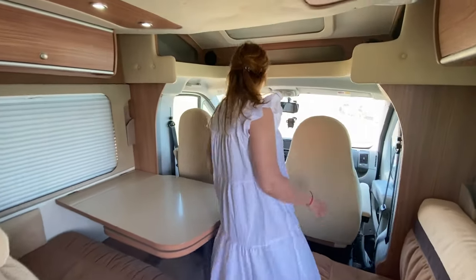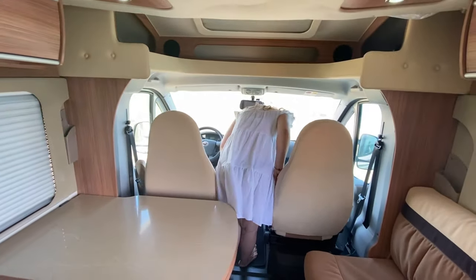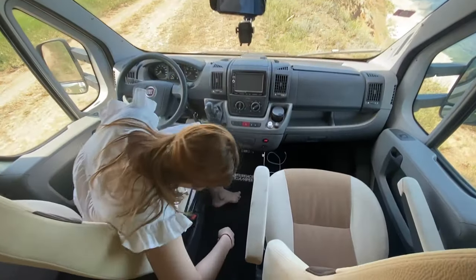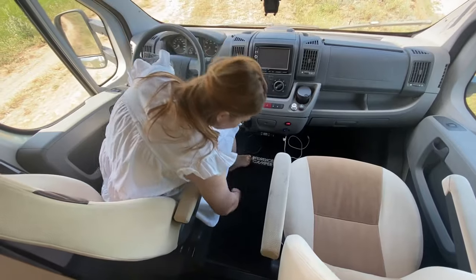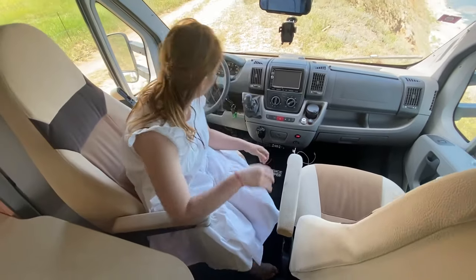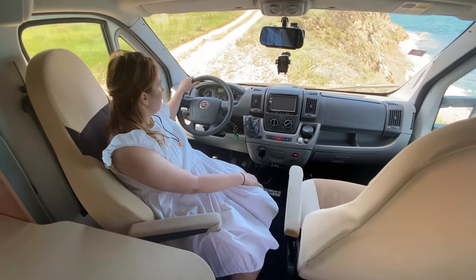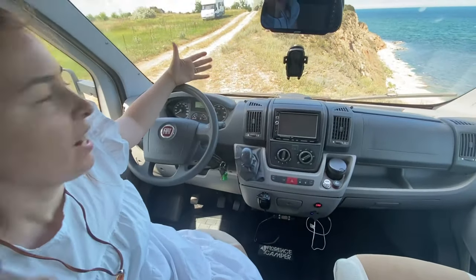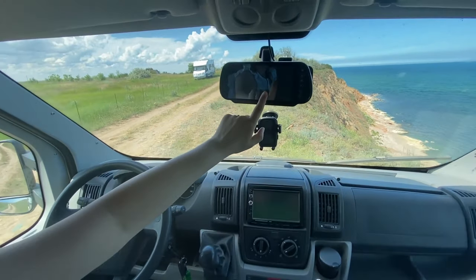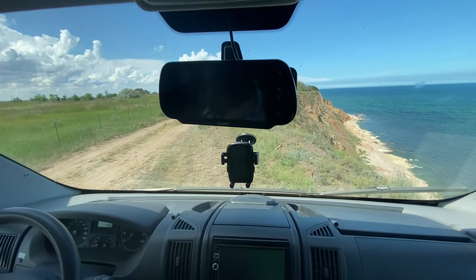We'll start from the captain's seat. Okay, watch your head. So we have nice rotating seats. And this is very nice. I won't tell you much, it's a car, okay? Here is the mirror where you can see if you drive backwards.